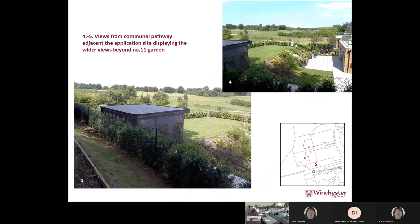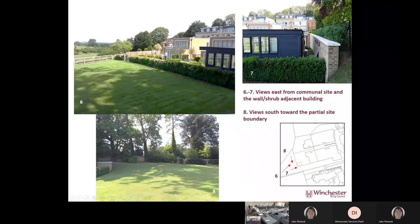Photos 4 and 5 are views of the outbuilding from the communal spaces. Photo 5 is from the approach of the pathway, and photo 4 is also from the pathway. These photos demonstrate the wider views of the golf course beyond. Photo 6 is a view from the communal garden space back toward the rear elevation of number 11 and its outdoor space.